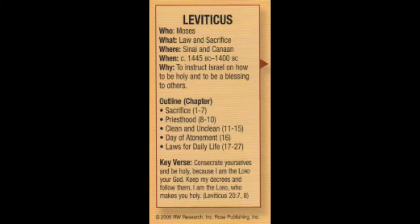And the key verse for Leviticus is, "Consecrate yourselves and be holy, because I am the Lord your God. Keep my decrees and follow them. I am the Lord who makes you holy." That's Leviticus chapter 20, verses 7 and 8.